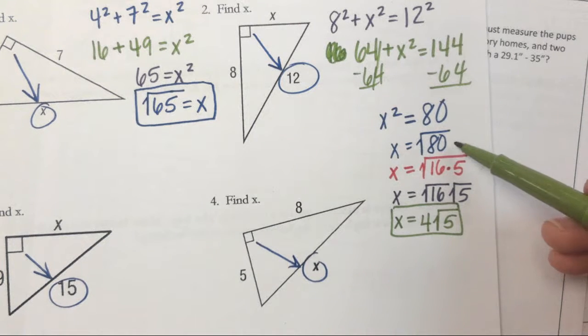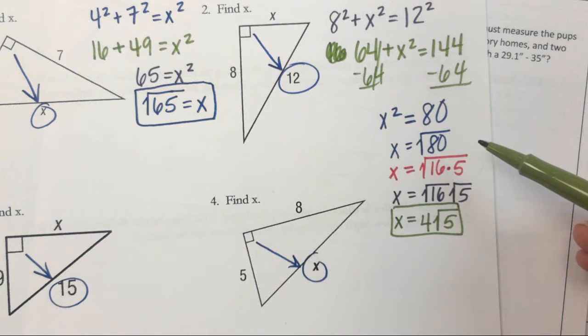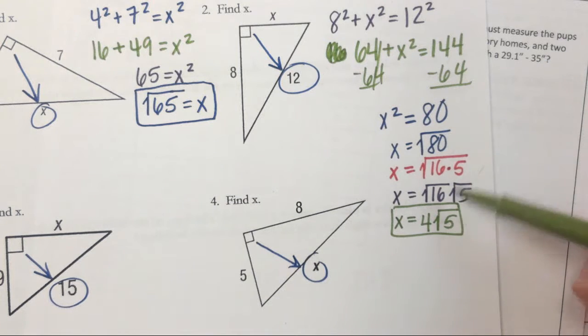If Grant leaves his answer at square root of 80, he's missing out on probably about 3 points per problem. There's not that many like this, but he goes from 100 to a 97 to a 94 to a 91, and the next thing you know, what he thought was going to be an easy A is blown, all because he didn't try to simplify his radical.